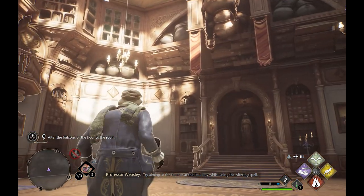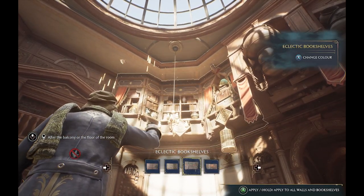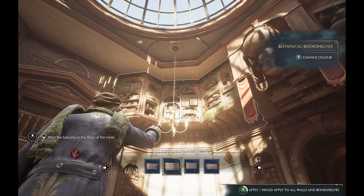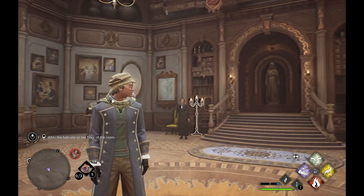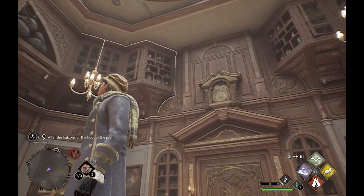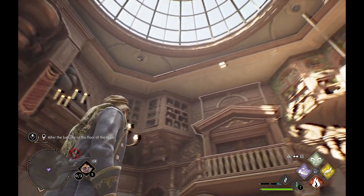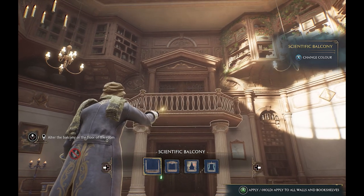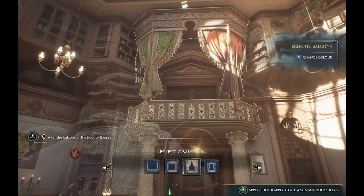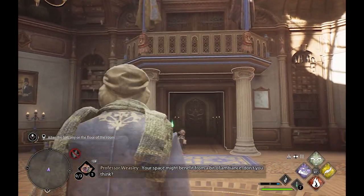Alter the balcony on the floor. Mujhe thoda botanic type acha lagta hai. That's nice. Alter the balcony. Balcony ko dekhte hain. Change color.